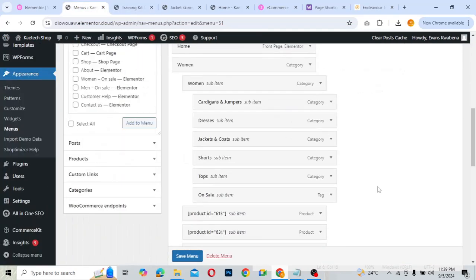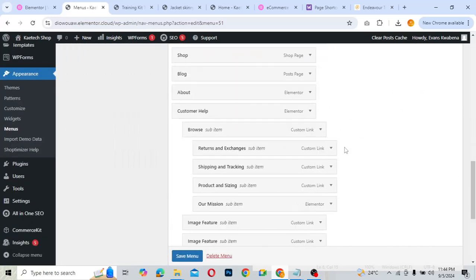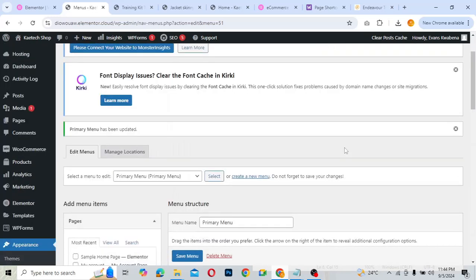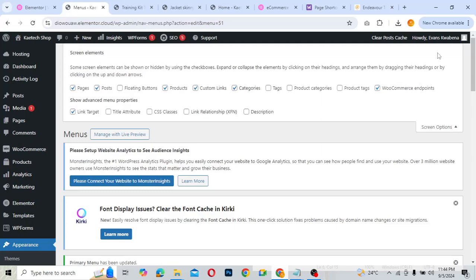All right guys, so I have noticed why it's not working, and it's very simple. It is just a simple solution. Now you see this one which says screen options over here. When you click on screen options, you're going to see that there are other advanced properties or options over here. Now you need to select CSS, yes, select this one, select the description, just select all of them.